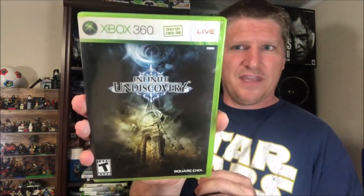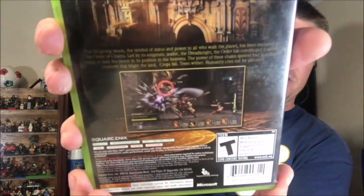So I don't know why the combo pack is so expensive. I don't know if it came with, you know, extra DLC or something. And then the last game, this is what I'm going to keep for myself. Infinite Discovery on the Xbox 360. Looks like a really cool action RPG kind of game. And actually these discs aren't in bad shape, so those should clean up really nicely. So that's going to do it, guys. Special thanks to Adam and Bobby for the games. I'll get those resurfaced, and I'll get you something back in the mail soon.